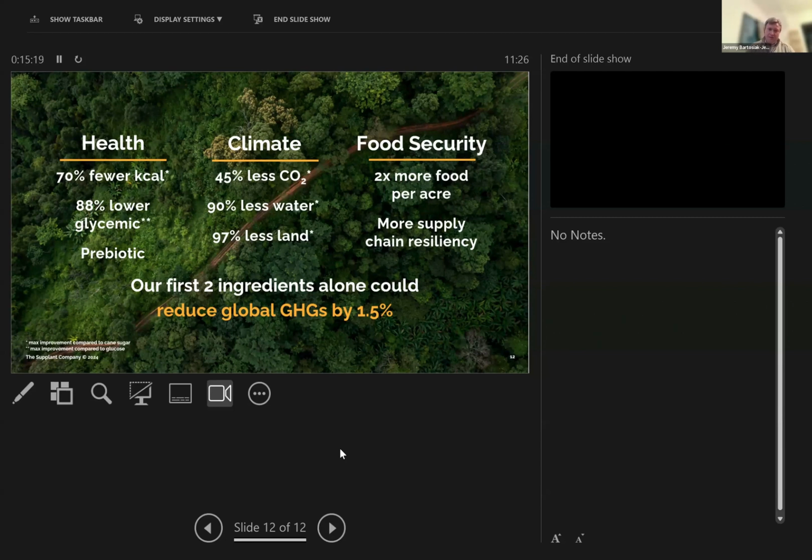On the climate side, sugars from fiber is 45% less CO2 emissions versus growing cane sugar. So that's a big difference there. But really on the water and the land use, fertilizer, pesticide, those are really the huge drivers there. So 90% less water and 97% less land. And that drives food security with the reduction in land use. So we can make up to twice as much food per unit area, be that acre per land, increasing the supply chain resilience that you've got there in food security.